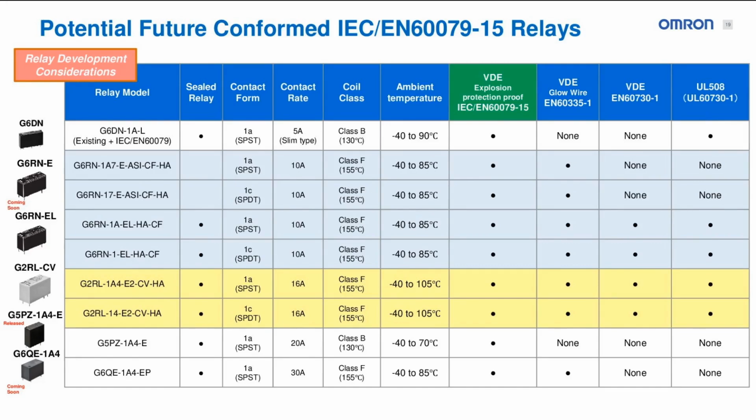The G2RL-CV is a high 105 degrees Celsius model of our G2RL platform relay. So expect that we're going to improve the operating temperature range of these products for anti-explosion. And then the last two on this list are both newly released and upcoming products. So the G5PZ and the G6QE.